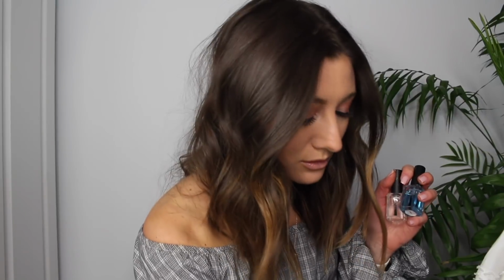The packaging that it came in was beautiful and very eco-friendly, and they put biodegradable packing peanuts in their package, which I really appreciate. Yeah, I'm just a fan.